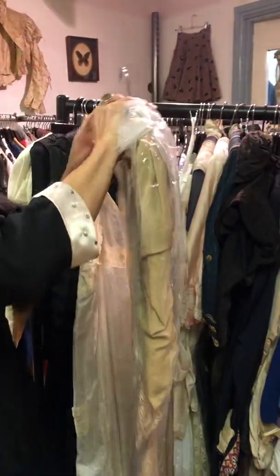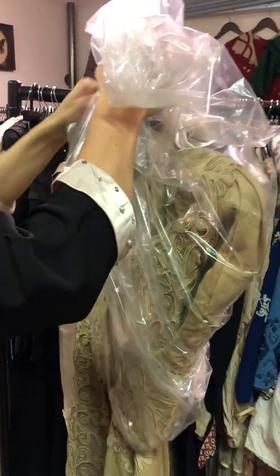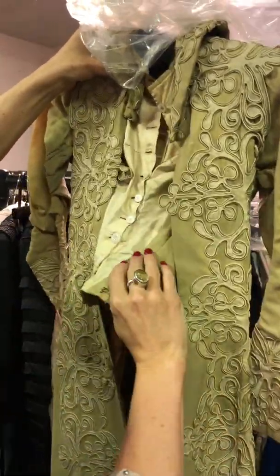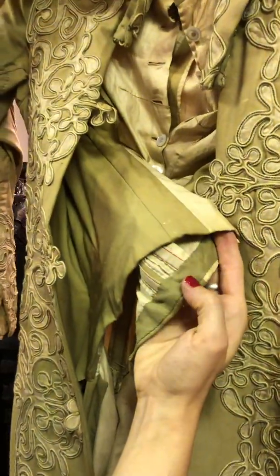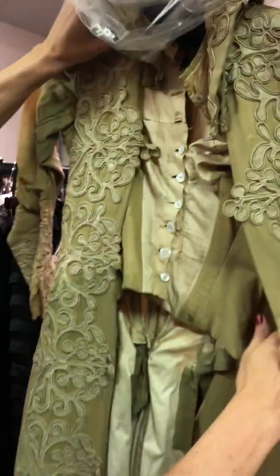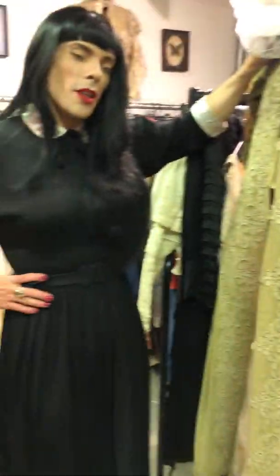This is the last thing I want to show you, and this is stunning. The work in this, I think it's probably earlier, but it's a really good example of the shapes that would have existed at the time and the construction in terms of hand stitching. Oh, if it's Victorian, it's really early Victorian. It's amazing hand stitching, again boned to give that incredible tiny waist, ready for a huge skirt. So basically the skirt would sit here.